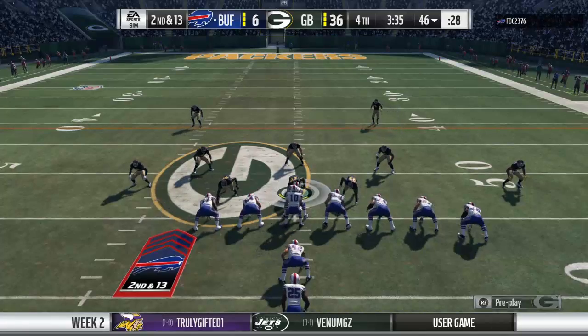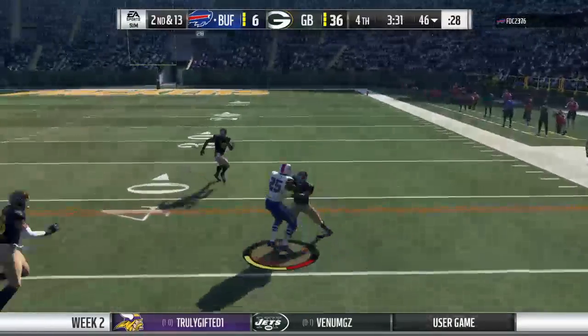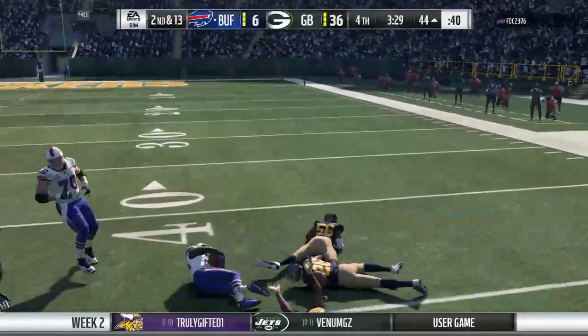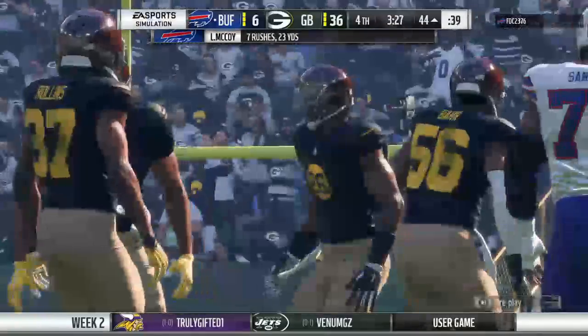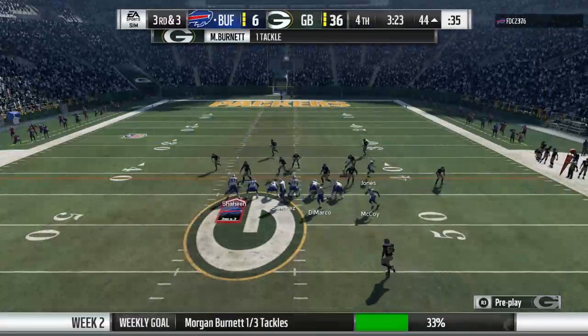Detroit! After the penalty, it's McCoy. And he's got some space here. And he'll be taken down at the 44-yard line. It'll be a pickup of 10 yards. And that's going to lead to a 3rd down.